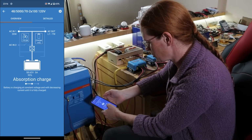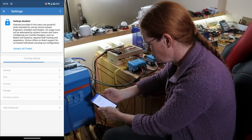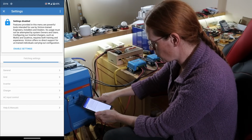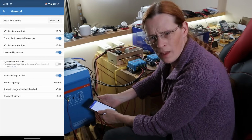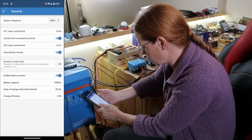Okay, it's gone to absorption. Yeah, because there's no batteries here. Fetching settings. Okay, something was wrong. When I turned it to on and not charger only, it wasn't happy. Now I can configure things. That was weird. I expect less weirdness from Victron.